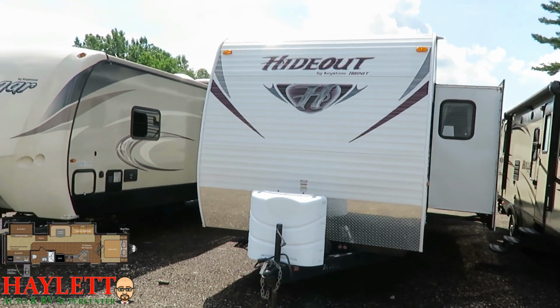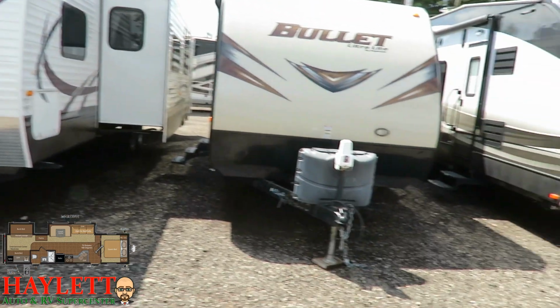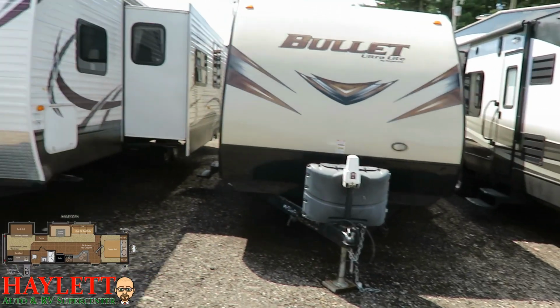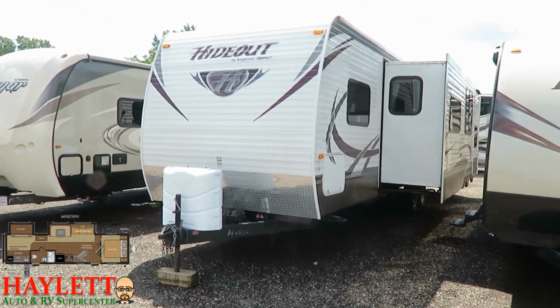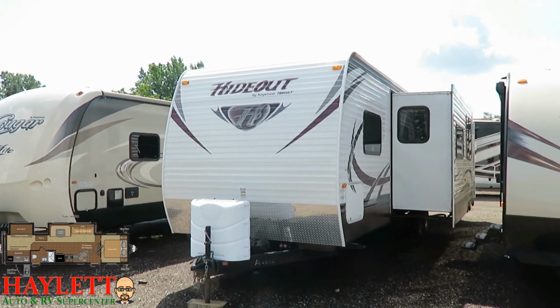If you're looking for something like a power tongue jack, all these RVs use the exact same bolt pattern for their tongue jacks. It's one of the only things in this business that is relatively standardized. So if all you need on here is a power tongue jack, we got guys with wrenches. We can take care of that kind of stuff.